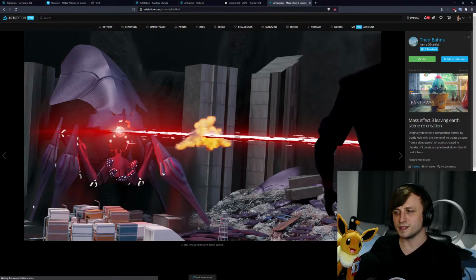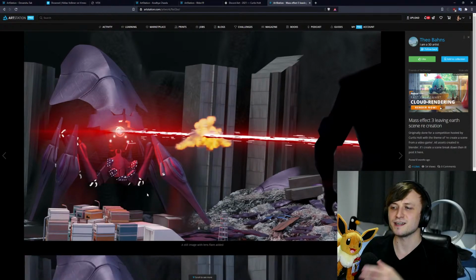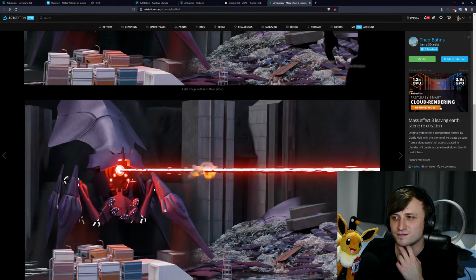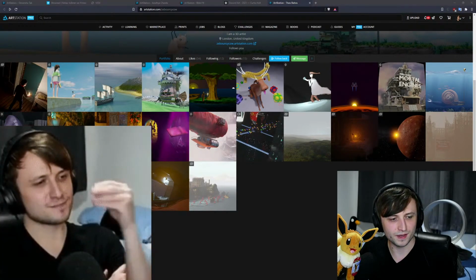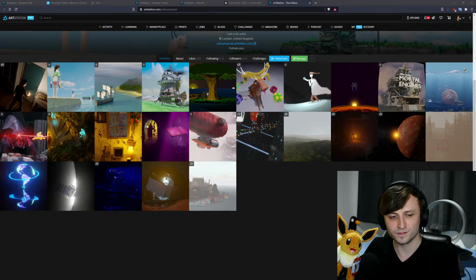I think my favorite piece is this one, because I'm such a huge fan of the Mass Effect series, and this kind of brings back memories of some of those scenes. The Reapers coming down. Yeah, I don't want to spoil anything, but such a fantastic series. I want to give Theo my thank you very much. Thank you for taking part in the community and for sharing your work.